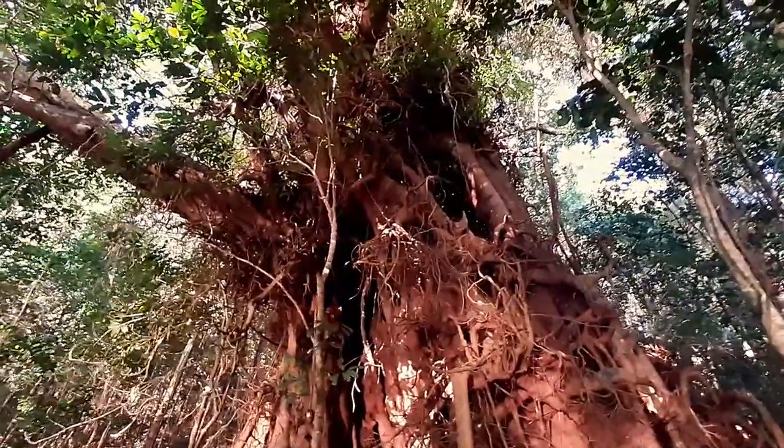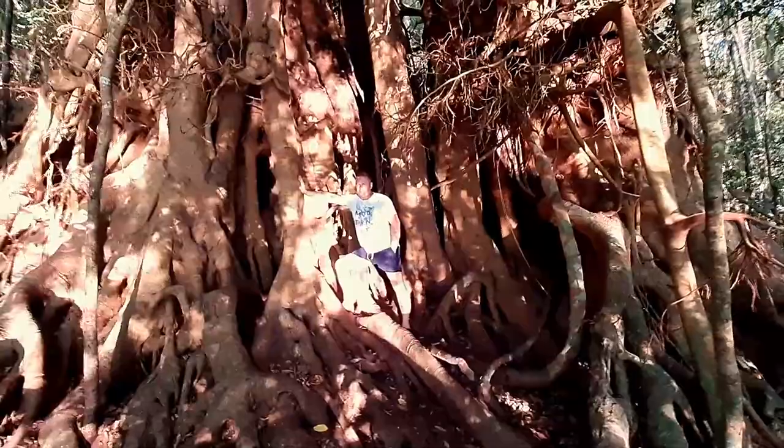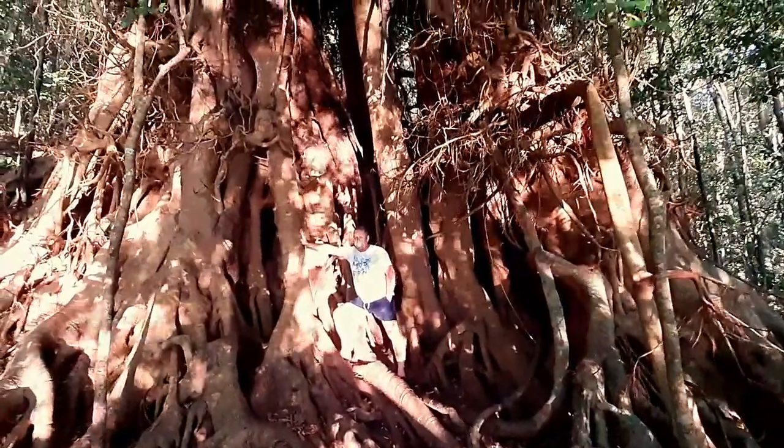Look at the size of these curtain fig trees, a member of the ficus family. I am dwarfed by their buttresses. These trees are well over 1,000 years old.